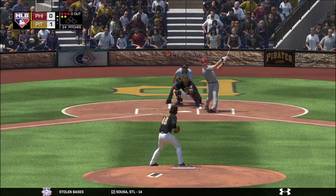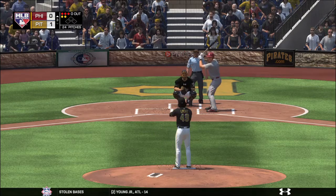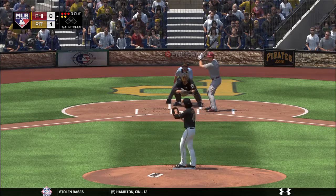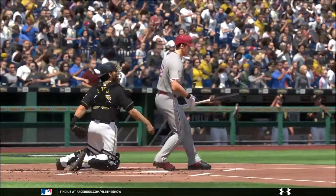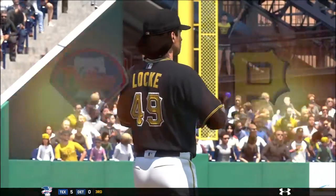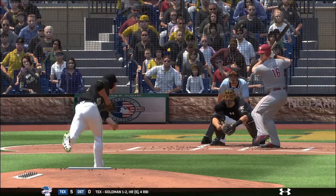Once again, the 3-2 pitch. Another foul. Locke ready again. A 3-2 pitch. Swing and a miss. He struck him out. First strikeout, second strikeout for Locke. And he'll bring up Chris Acho.